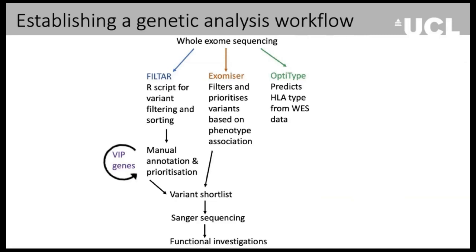Whole exome sequencing can provide quite a lot of information, and there are 3 broad strands to this. First and foremost, automated, more sophisticated means of looking for pathologic variants based on this script that Alice has written, and also the program Exomizer, which links phenotype with the genetic variants identified in specific individuals and prioritises them.